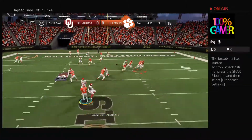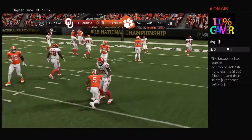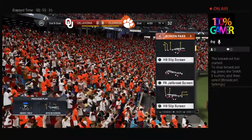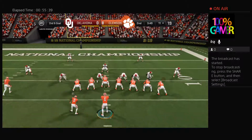Back to throw again. They set up the screen for Henry. And this play doesn't go anywhere. Backwards, losing yardage to the 11. Got to give some credit there defensively. They snuffed out that screen early on first down. Really read it well, didn't they?